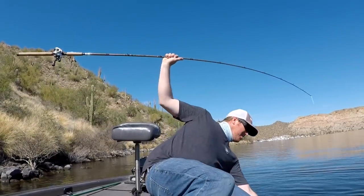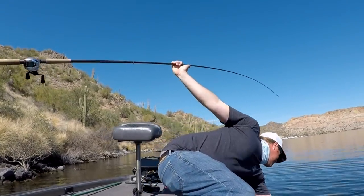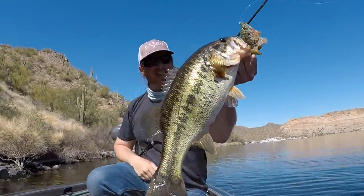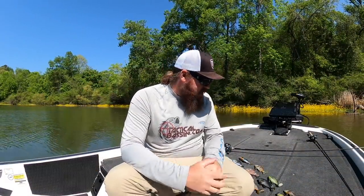Regardless, bass and bluegill are in this constant interaction, and throwing bluegill swimbaits this time of year is a great way to catch those great big fish. So today we are focusing in on bluegill swimbaits.